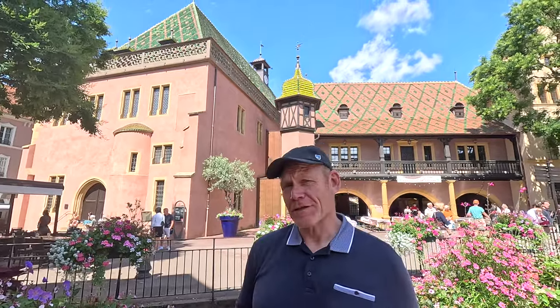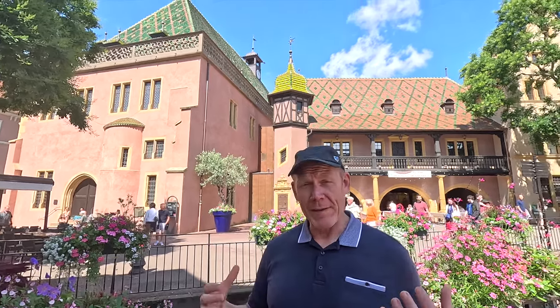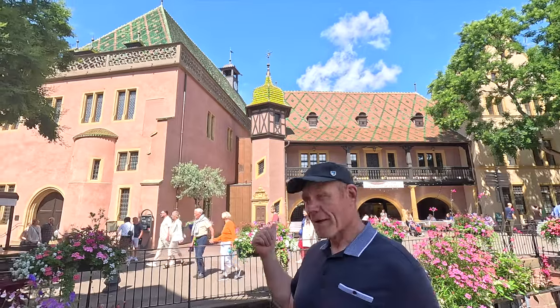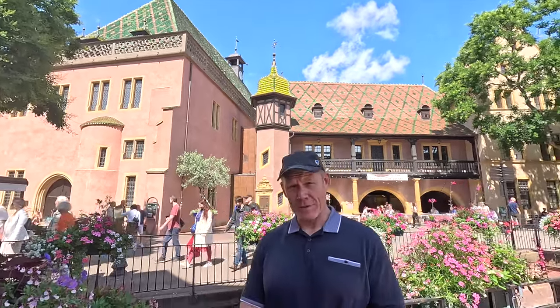Okay, so this was the center of trade for ancient Colmar, and right behind me you have the customs house. Basically all the trade coming into the city, it was a center for many major European cities. Trade would come in and out of here. And when it came to the city, it would always come here first, the customs house, it would get taxed, and then it would go out to wherever it was going from here.